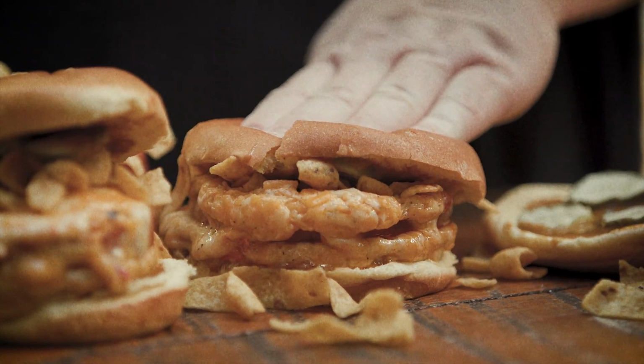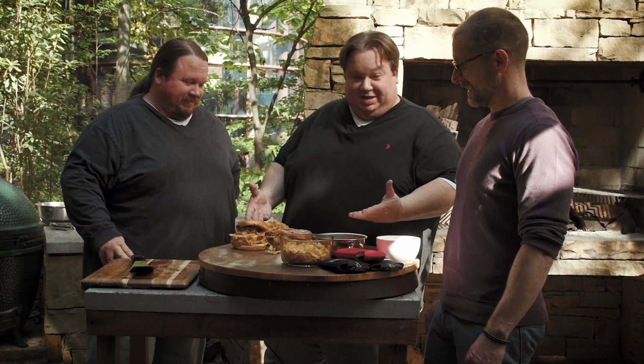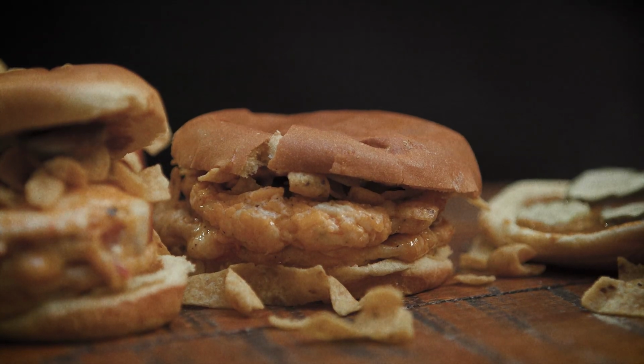Oh, that crunch. That's it. That's the best part. It's a bologna cheese sandwich, but not the one you grew up with. They're ready to eat. Man, let's eat them. Let's get going.